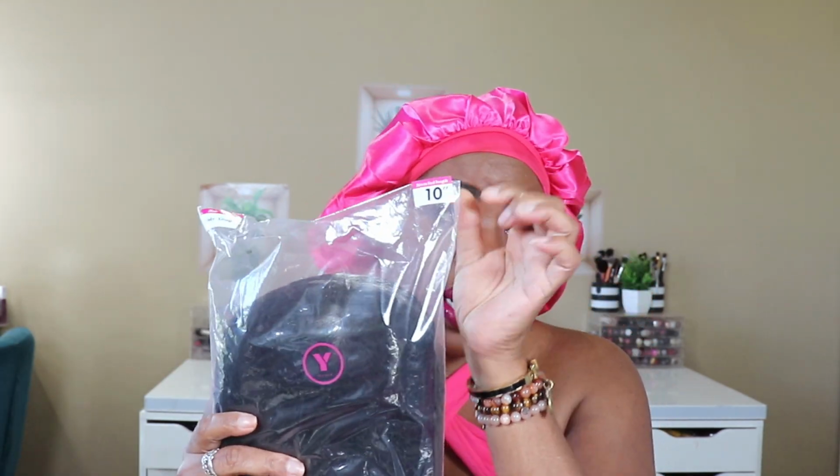Now let's get to the most important part. I got a 10-inch, what does it say? 10-inch is the straight length, it's Kinky straight. And I know it's a bob. They don't say it on here, but I know it's a bob because my first wig was supposed to give me this look, but that unit did not work.